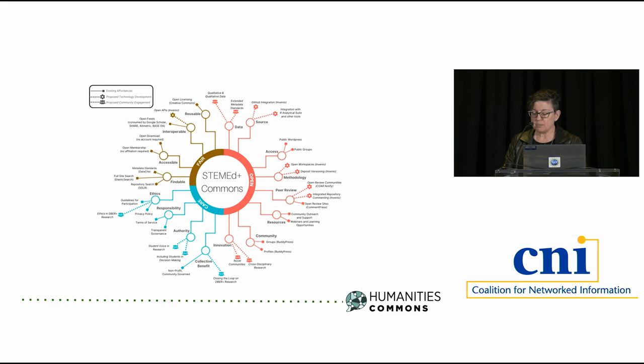So the Humanities Commons team has partnered with this collective of STEM education researchers in order to develop STEM Ed Plus Commons. This is a diagram with a whole lot of very tiny text on it, which I would be happy to share if any of you are interested.